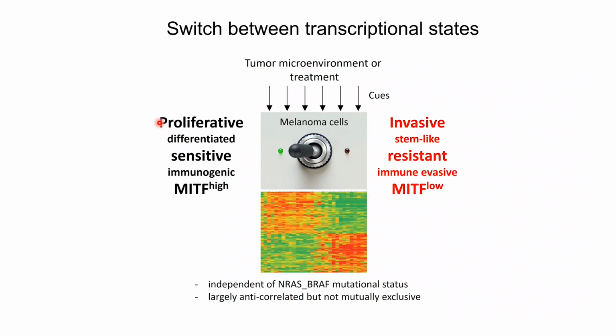So they historically termed this proliferative and invasive, but now you see that these transcriptional phenotypic states are also functionally rather opposed. And now we know, with the proliferative state, we have differentiated, sensitive, etc., and then the opposing functional characteristics on the other side. Just one more word about MITF. One transcription program is called MITF high, the other one MITF low.